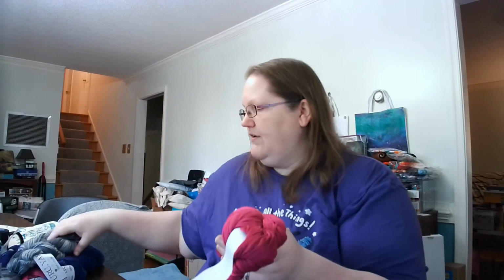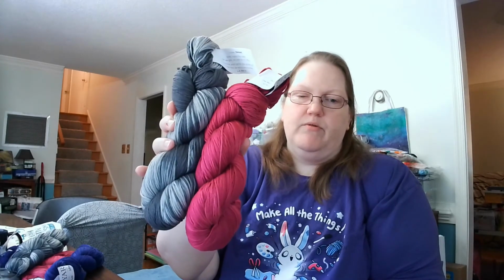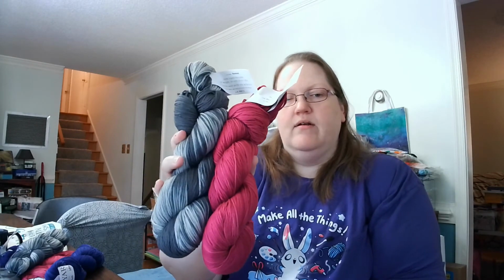I feel like if I mix these, that will make something maybe a little bit more wearable more often, because something that's solid bright pink like this is probably not something I'm going to wear all the time. But if I combine it with that gray, I think that'll tone it down enough that I could wear it more often. So I'll have to find something for that. That's going to be fun.